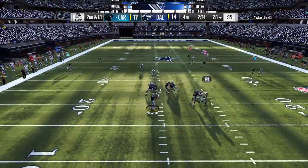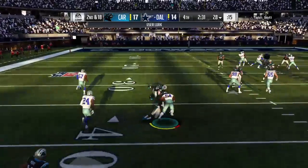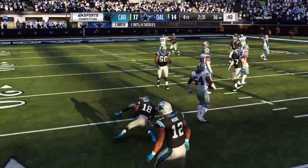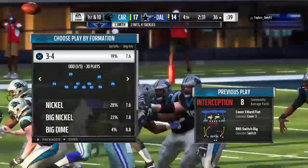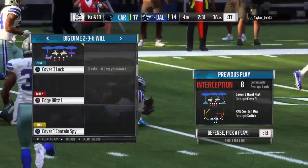Operating from the gun, Newton. And look at this, they get the turnover they needed. It's intercepted, picked up by the linebacker, Jalen Smith, and he's able to take this one back to the 36-yard line.